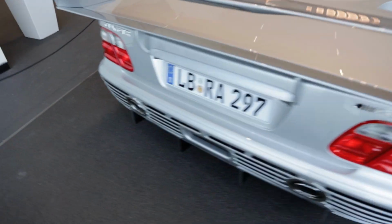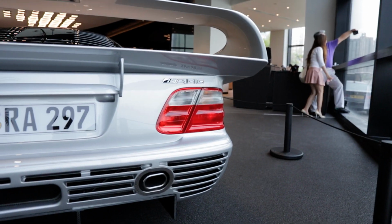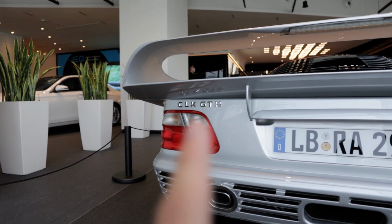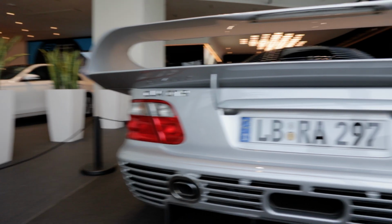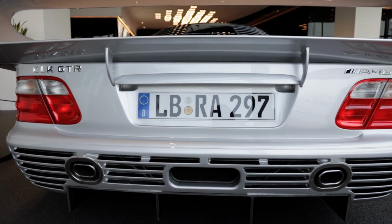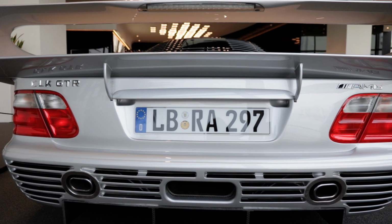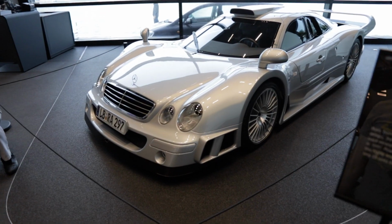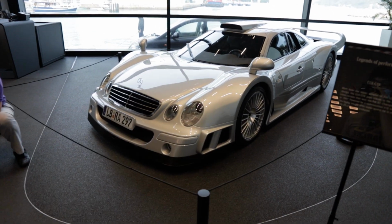Yeah, we can come to the back of the car. You can see your pretty standard tail light from the normal CLK, but you know, you have the CLK GTR badge on it. So yeah, and dual exhaust, you know, to show you it is not your average CLK. So really rare opportunity to see the CLK GTR.